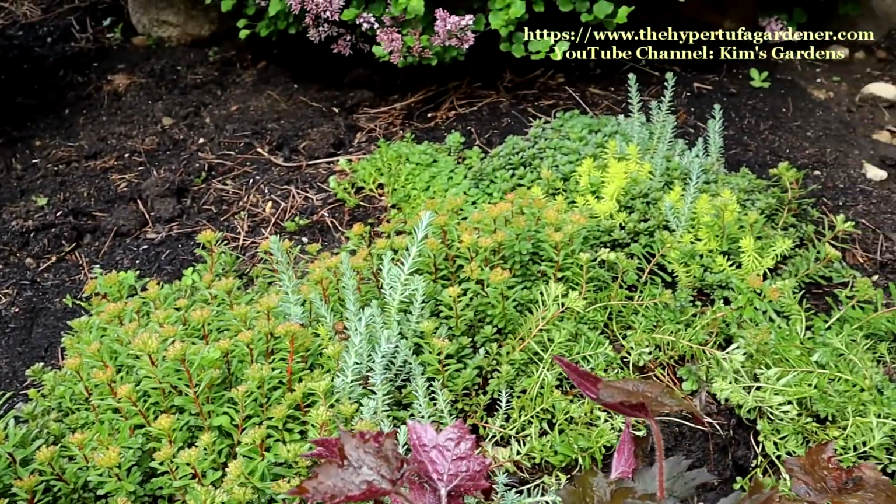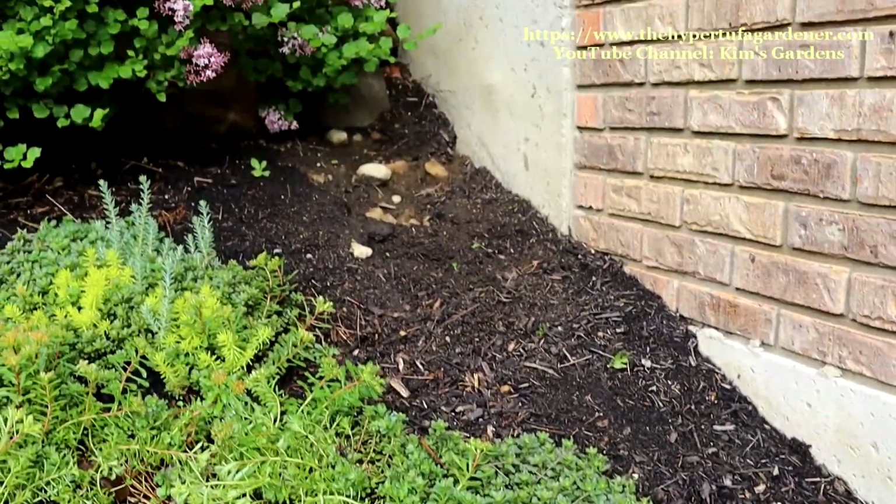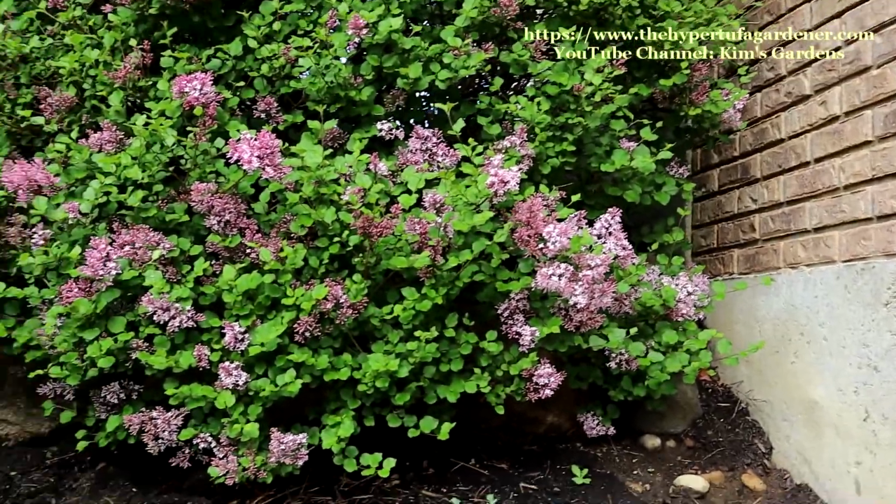Now my Amsonia right there in the center, that's just about to bloom with its brilliant yellow flowers. I'm going to have to post a picture of that on the Facebook group.